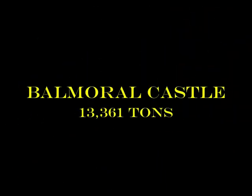A short clip of the Balmoral Castle of Union Castle. She was 13,361 tons and was built in 1909. She served as a troop ship in the First World War.